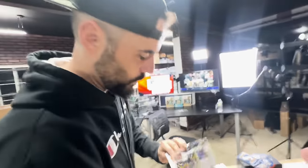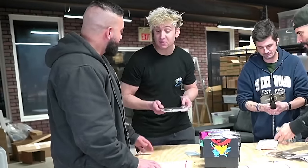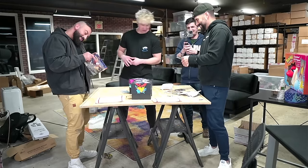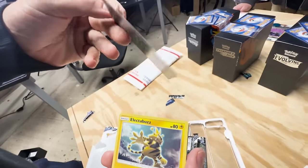All right, Ultra Prism, Sun and Moon. All Sun and Moon sets, okay. Just making sure it's not tampered with. Make sure that Zard was not secretly put in there. Hey, Lillie's Full Art is in the set, right? Ultra Prism? Yeah, I believe so. And Cynthia. Well, I pulled Cynthia recently. At one time it was the most expensive. Look, I love to see it, baby!